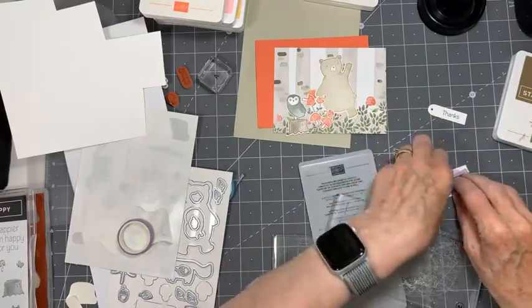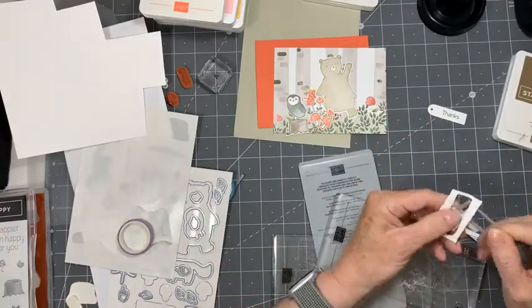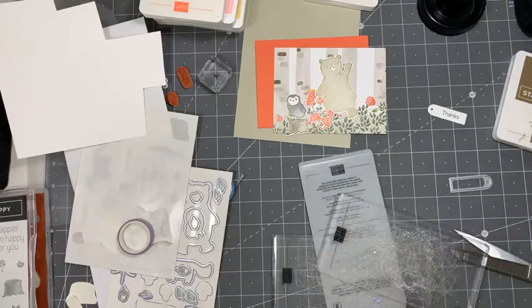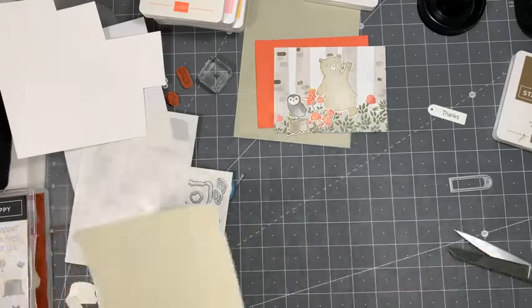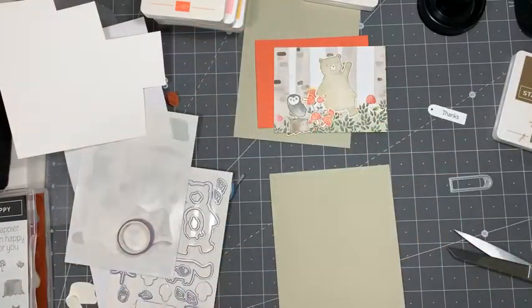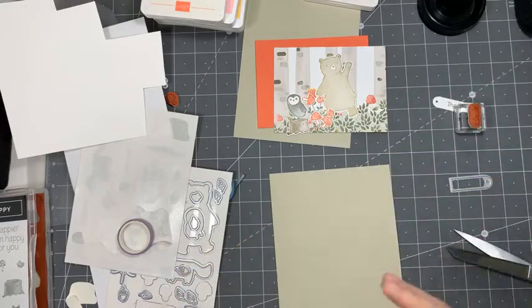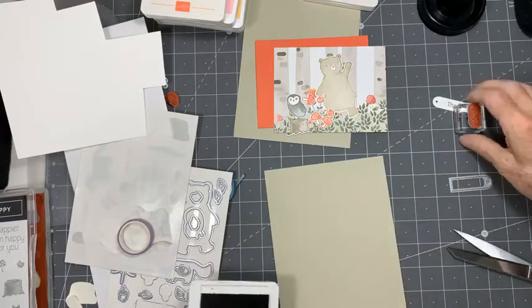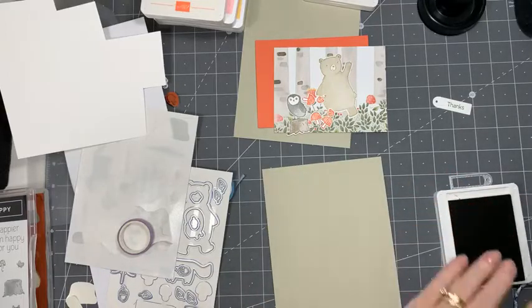I feel like it being stamped on white, I think I'm going to redo that. I feel like it being stamped on white, it's not going to show well. So I'm going to redo that, okay? So let's get our thanks out again. And I'm going to redo it on some Sierra sandpaper. I think the white is a bit much.